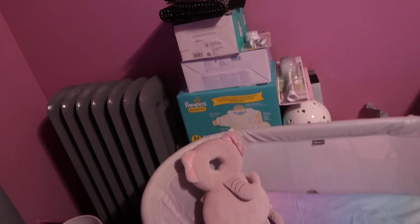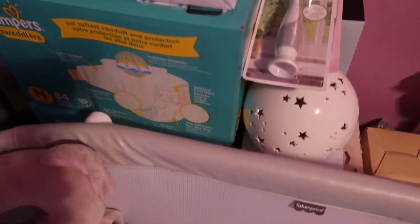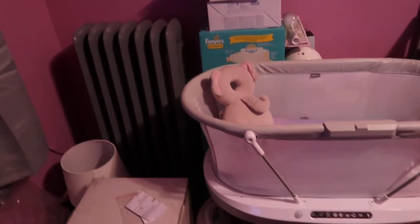Then over here, y'all haven't seen all this stuff right here before. We got Pampers, newborns. We got one newborn to one. We got Pampers. Okay, I'm gonna try to hurry up and get out them Pampers. But anyway, y'all see we got lamps back there, a lot of stuff. We got a whole lot of stuff, man. I may do a vlog, it may be an hour vlog, showing y'all almost everything we got. We got a lot of stuff for baby Lira.